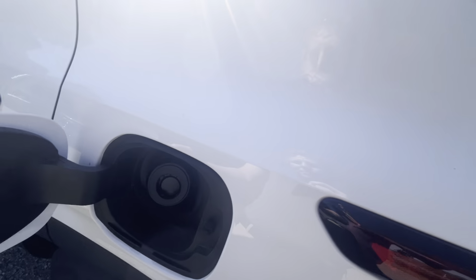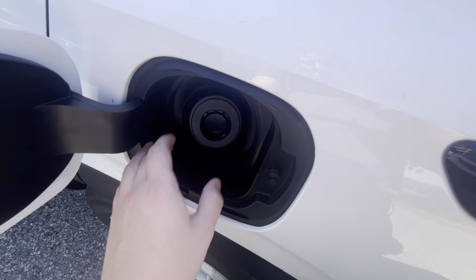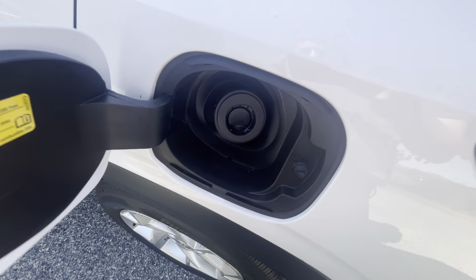You're gonna have a nice capless fuel fill here, so you don't have a gas cap hanging down, scratching up the paint. You don't have to get your hands dirty at the gas station taking off the gas cap.